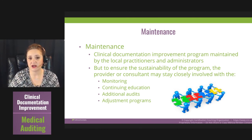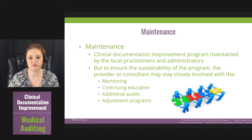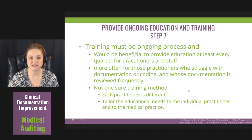We'll do some additional audits coming in, and we'll focus those audits on something that we saw that was kind of a red flag. So we're not doing a broad audit. We're fine-tuning those audits, and we're adjusting the program as we go. 7, we're going to do, of course, ongoing training. Every quarter, we're going to train the practitioners and the staff.